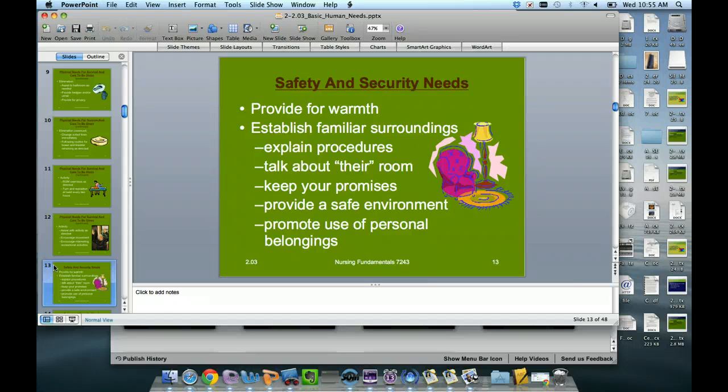For safety and security, we want to provide for warmth, establish familiar surroundings, and explain procedures to them. There's nothing more scary than to have somebody walk in and you can't really see real good and you can't hear real good and they grab your arm and don't tell you what they're going to do. That's going to make somebody combative and want to fight with you. Talk to your residents about their room. Even if they're in a hospital, a nursing home, or a facility, it is still their space. Provide for a safe environment and promote use of their personal belongings.